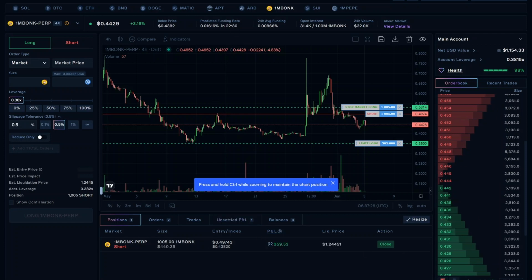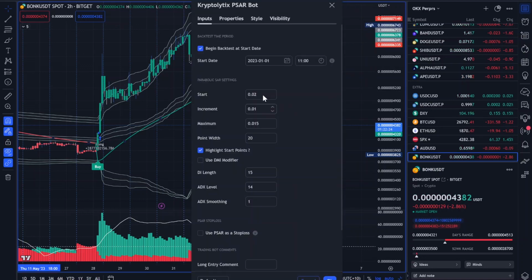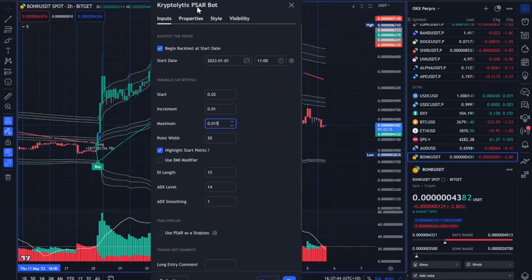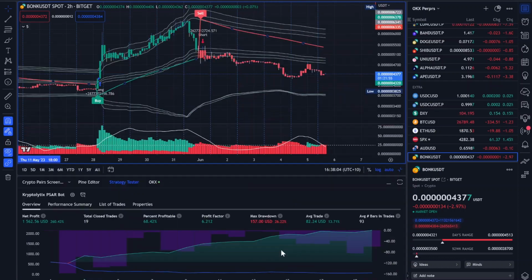So let's have a quick look at the Bonk settings. Again, Cryptolytics PSAR, link in description for the code on the indicator. Starts 0.02, increments 0.01, maximum 0.015. This is the bot indicator for my PSAR, which also has a DMI modifier and a stop loss, but this is not a bot. This is manual. You can't bot trade on a decentralized perps exchange. So these are the settings here, and let's have a look at the backtest.